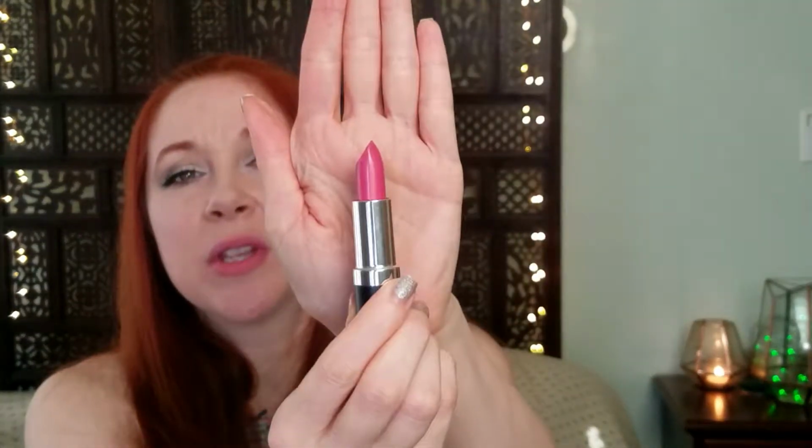And to get more coverage, you could do less, just one swipe, and it's going to be very light, or you can build it up. But even building it up, it's not fully opaque. So this is very much a light kind of color, which is great for spring and for summer. That's not overly bold, but a light hint. It went on pretty smoothly, feels moisturizing, no issues.